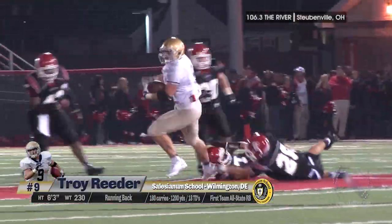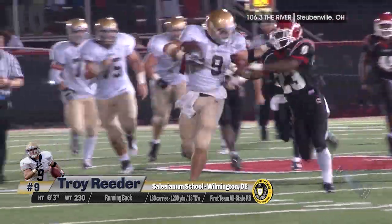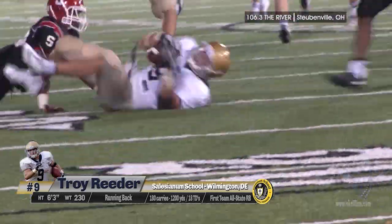Reeder breaking tackles. Reeder into the secondary, down to the big red 35, all the way down to the 30 before he's finally hit and dropped.